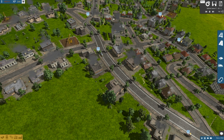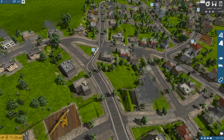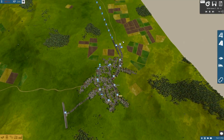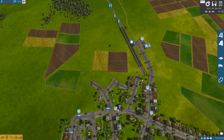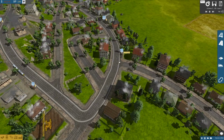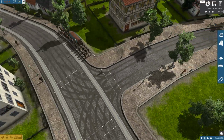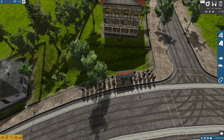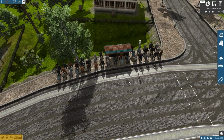Nah, it's emptying and yeah, they do have their own destinations still. Oh, wow. That is unexpected that it would take this many passengers. I mean, look at that, that's 51. Look at them all standing here. And it's a very, very unnatural grid layout.